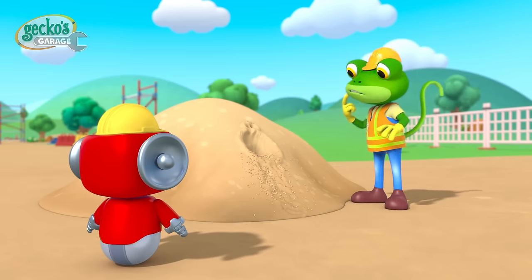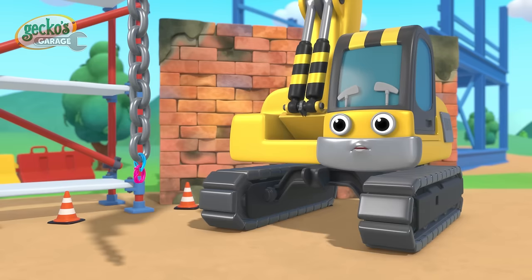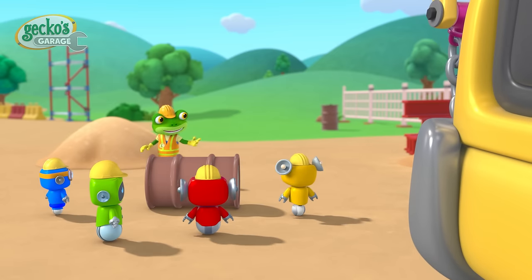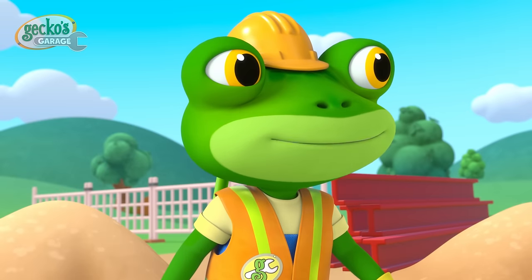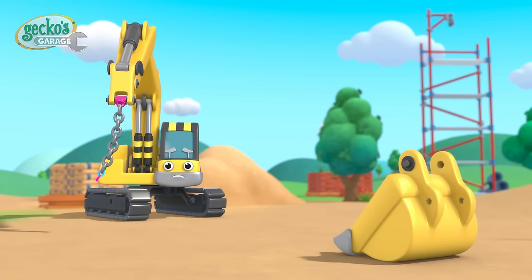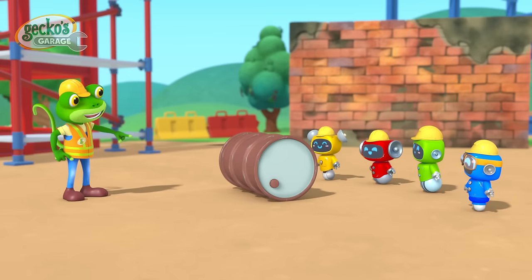You're okay. And you've even given me an idea, Red. Don't worry, Eric. You can catch that ball. We can fill your bucket with sand to soften the bounce. And I'll fix a lid to trap it inside. Eric, we need your bucket! Mechanicals, we need that barrel.